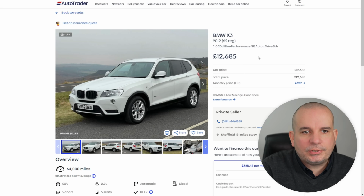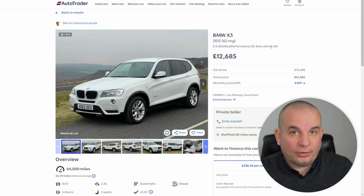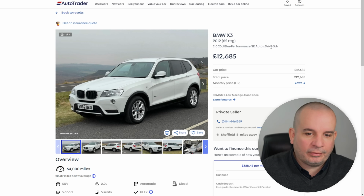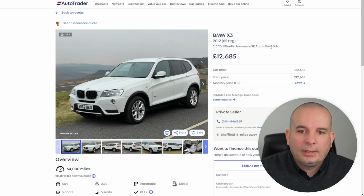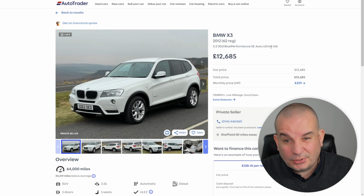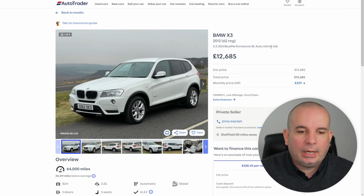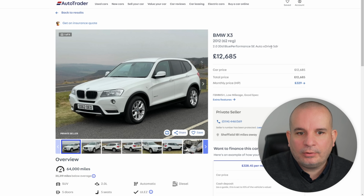Next we go on to a 2012 BMW X3. This is the 2-litre diesel, Blue Performance SE Auto X-Drive. So again, it's got an all-wheel drive system, so you want to make sure everything's hunky-dory with that. But also it's the 2-litre diesel. Now these things can go on for a long time and do really good mileage, and they make a lot of sense in terms of performance and running cost, all that kind of stuff. They must be serviced properly, and that cannot be overlooked.